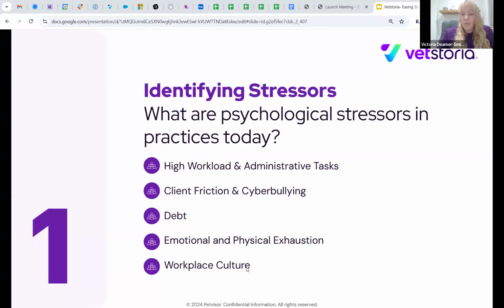Emotional and physical exhaustion, as mentioned before, compassion fatigue. We are constantly exposed every day as an industry to suffering and loss, and the physical toll of long hours, few breaks and demanding tasks can make it very hard to manage day to day. And then finally, workplace culture. Unfortunately, there could be some toxic dynamics amongst teams, whether that's lack of communication, micromanagement or unrealistic expectations. Sometimes we see friction between staff members, and especially in relation to mental health challenges, there may be a hesitation to be open or for team members to feel safe there.